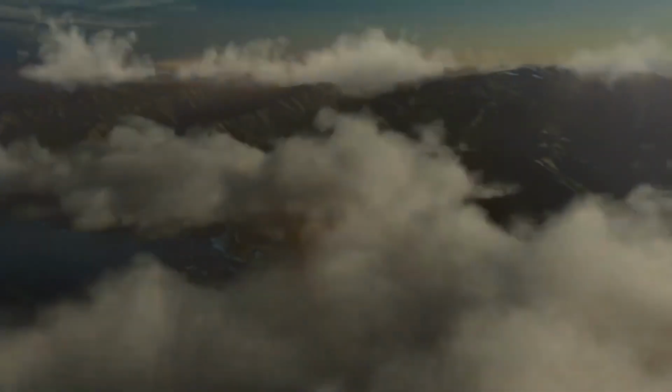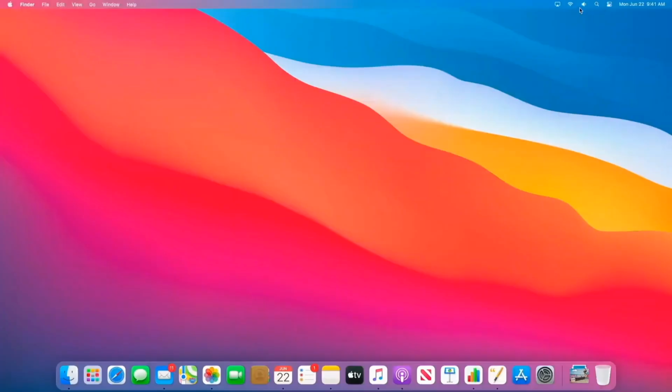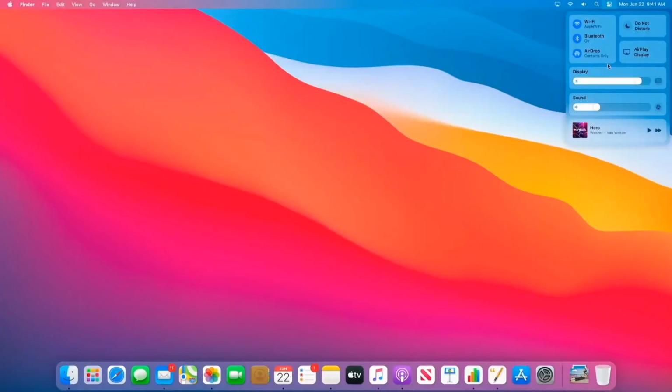Our next release of macOS is macOS Big Sur. Now, on the Mac, we love our ability to get directly at controls, like Wi-Fi or sound. And you can see that we've reworked these to be even more useful. But we've gone even further this year by giving you one place to get at all your controls. We've brought Control Center to the Mac.